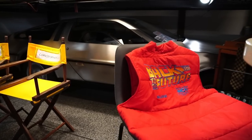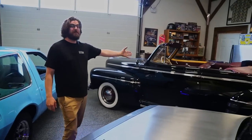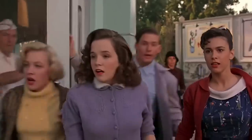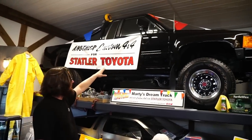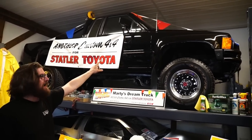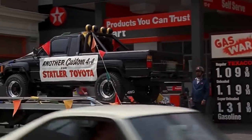And then this black one is a '46 Ford. This is also from Back to the Future. This is Biff's car, the car that in the film gets covered in manure. Up here with our last Back to the Future car that we have currently, this is Marty's dream truck, an '85 Toyota extended cab. This is the famous line: check out that 4x4, that is hot. Check out that 4x4, that is hot. Okay, back up. Someday, Jennifer.